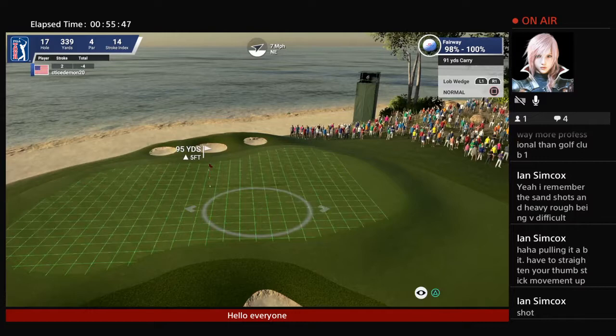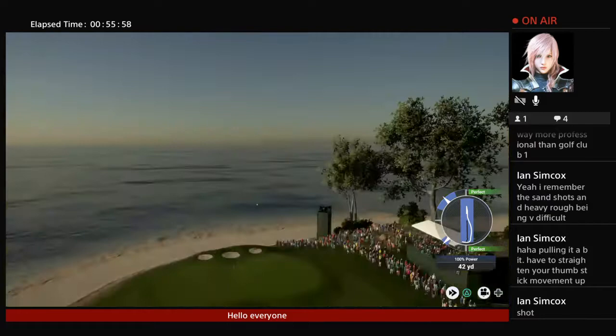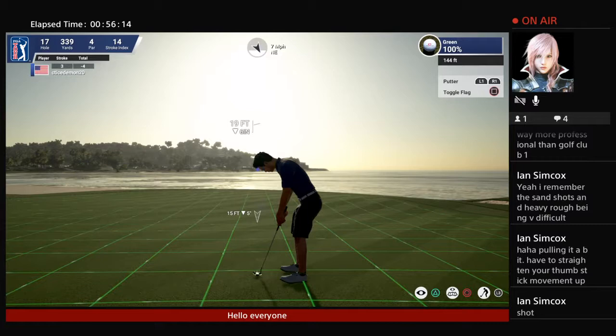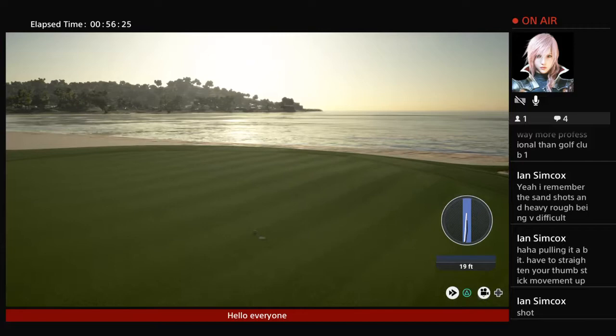I should be okay. I should be on the green at least. And this one's definitely heading towards the green. Yeah, this one's about 19 feet away. Oh, I can't see anything. Oh, remind me not to play any sunset tournaments anymore. Shit. I'll say it right there, I guess. Not enough to the right. Damn.